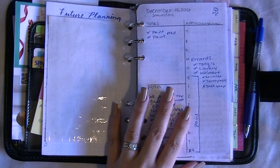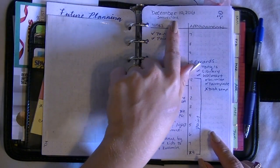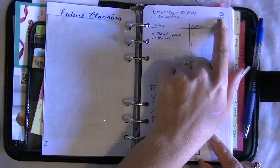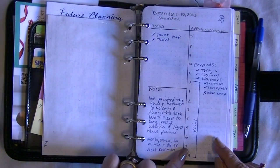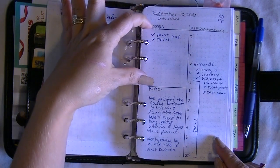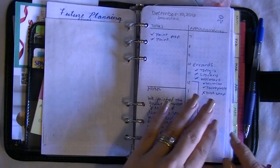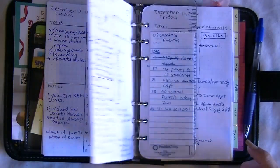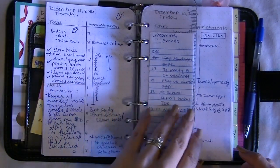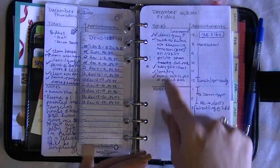So this is what I've done thus far. I write the date and day up top, and every day I add the little weather, what the weather's like where I am. I have my appointments here with the hours and tasks here for my to-do list, and a little section for notes. This is what it looks like pretty much every single day. And right now we are here on December 16th and it looks the same way.